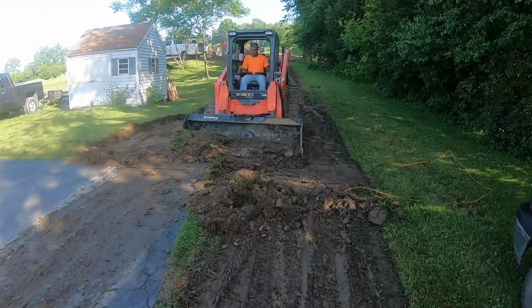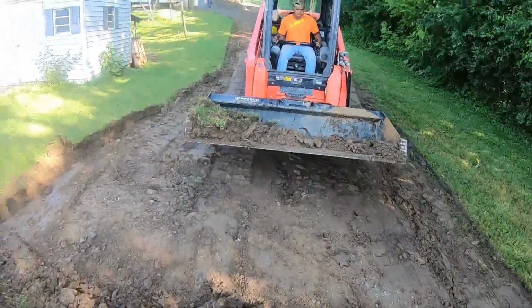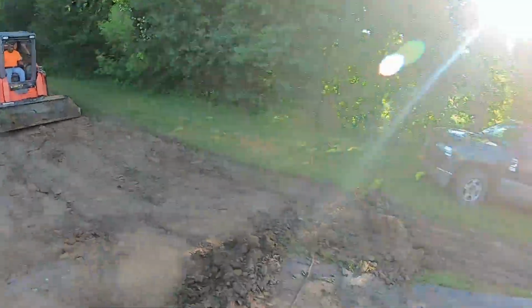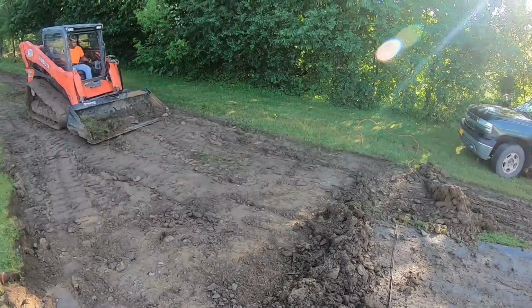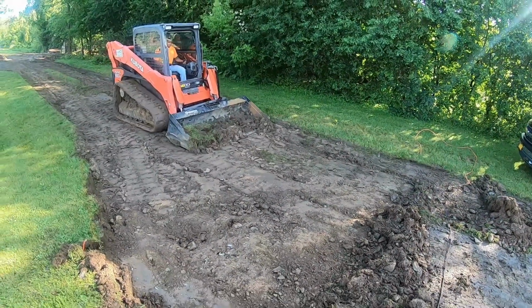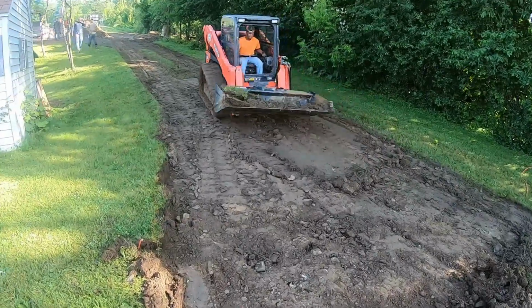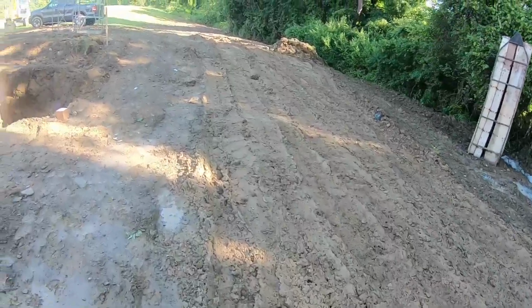We'll throw down some geotextile road fabric, and we're gonna get this up there, and then the truck's gonna sit right here, and all the concrete trucks will sit here, and we'll pump it in, and hopefully I can get a clip of that. But yeah, stay tuned.